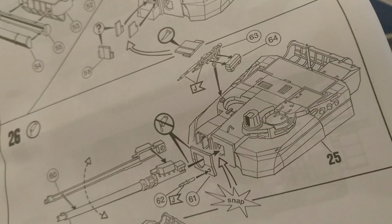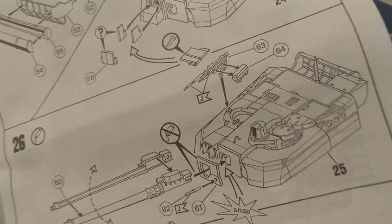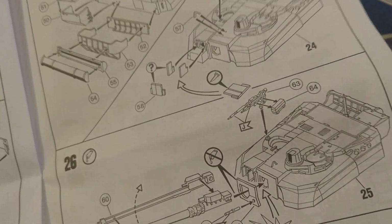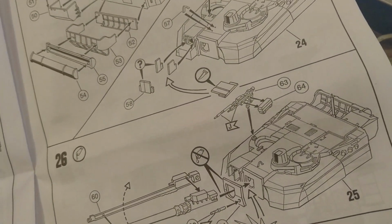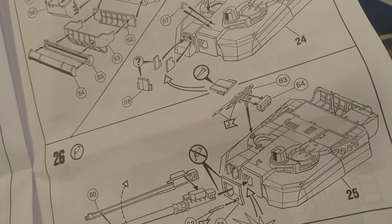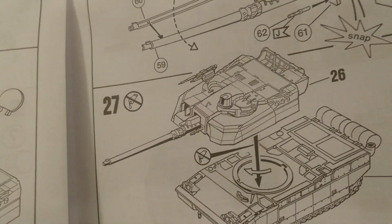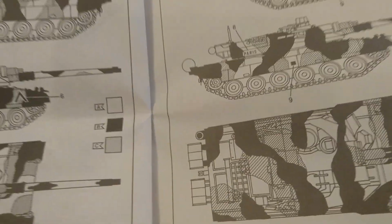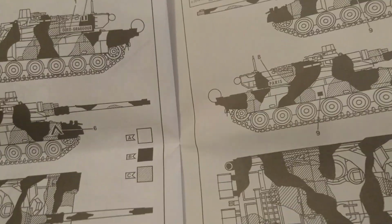But some of the tanks that are featured on some of the photographs definitely have a machine gun in that port. So, you know, you can probably fit either or. I'm probably just going to go with a machine gun in the port there. And then section 27, you just finish off construction by placing the turret into the lockable sections there in the body. Now then, section 28 and 29 give you the colour callouts and the camo pattern for this tank.